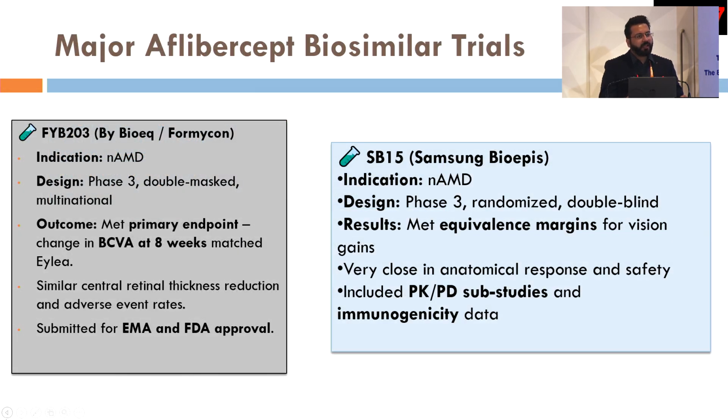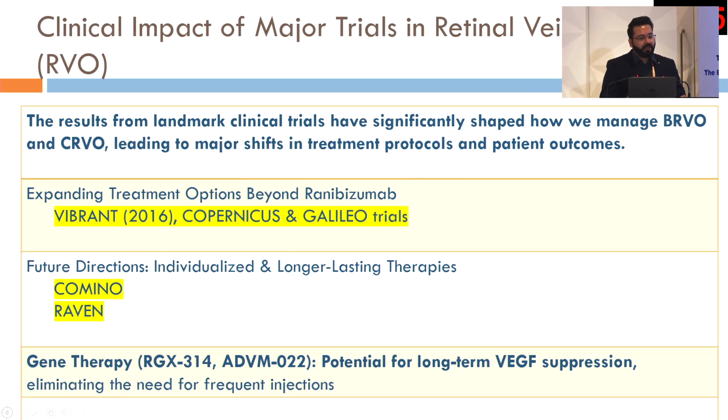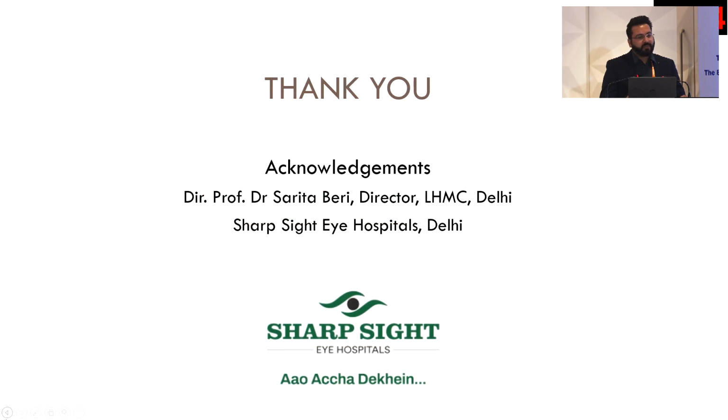Then these are some of the trials which are under way for aflibercept. There is some trial with Samsung. There is some trial with Bioeq, and we can see many more biosimilars for aflibercept after some time. Over the years, clinical trials have refined our understanding of RVOs, from laser therapy to anti-VEGF agents and emerging therapy like faricimab. Our approach continues to evolve. Future research will further improve patient outcomes, especially with gene therapies around the corner, longer-lasting treatment and personalized medicine. Thank you.